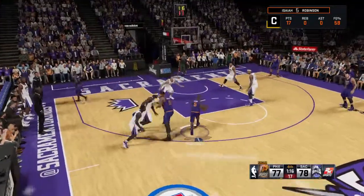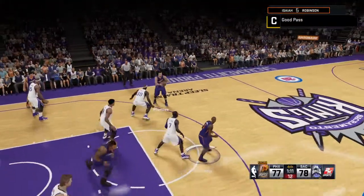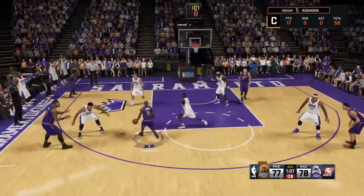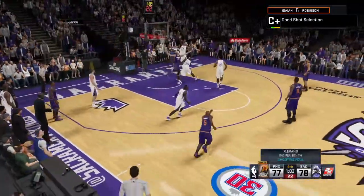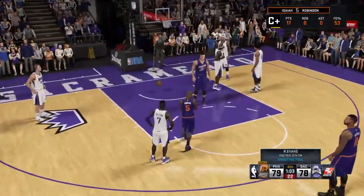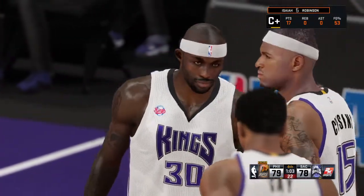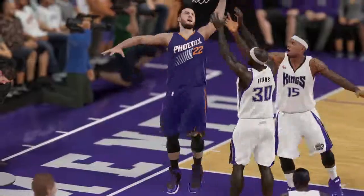There's the pick. Robinson goes in. And Plumlee kicks to Robinson. Shoots from 14. Second shot opportunity. And count it. 2 points with a chance for one more at the free throw line. He got a great read of where that miss was going. That allowed him to be the first guy to it and get the putback.